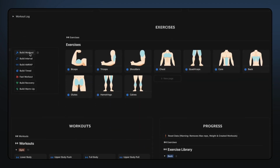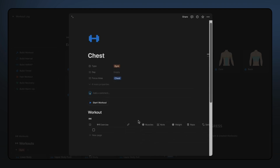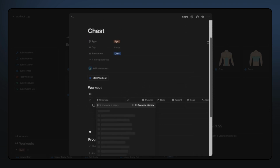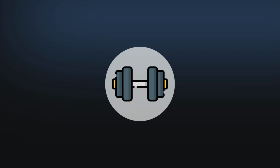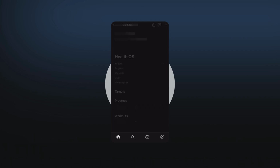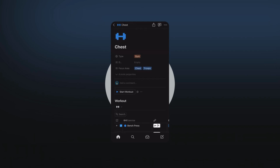If I create a standard gym workout, I can easily reference exercises which automatically load example images. I can then specify weights, reps, sets, notes, and rest periods. I can also choose to create a timed, interval, AMRAP, or fast workout, which all have their own table format and dedicated progress tracker. Then using my phone, I can quickly open the workout, select Start Workout, and the table is reset and the workout is logged in the daily entry automatically.